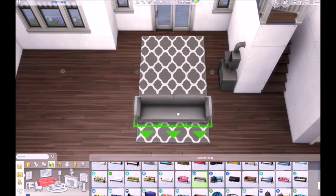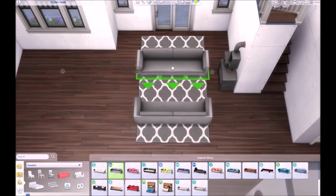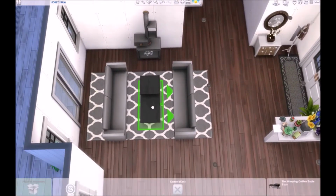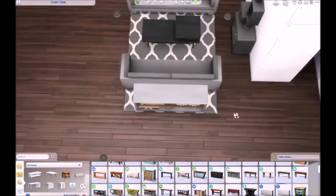But yeah, like I said, it is a speed build, so everything goes real quick. What's that against the wall? It's a wood burning fireplace. Cute. Yeah, I know you like those.